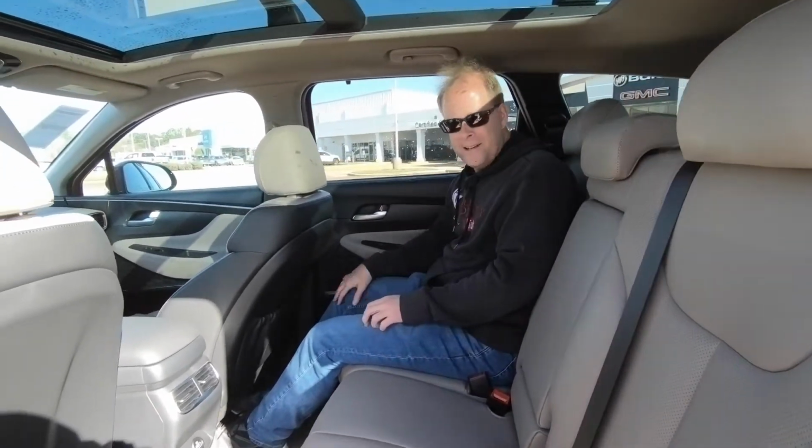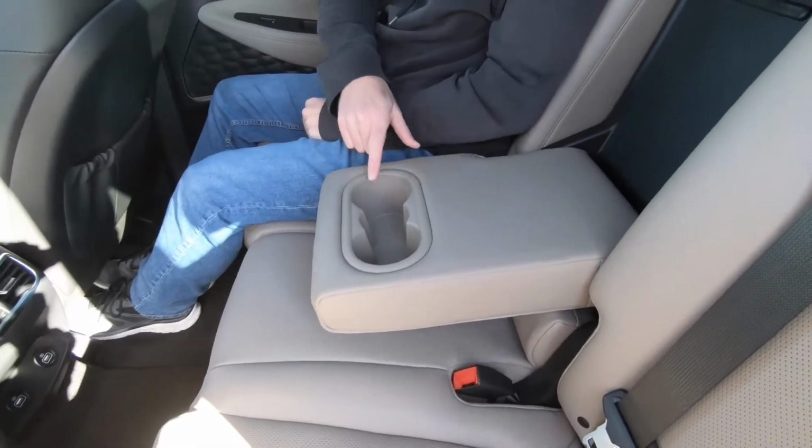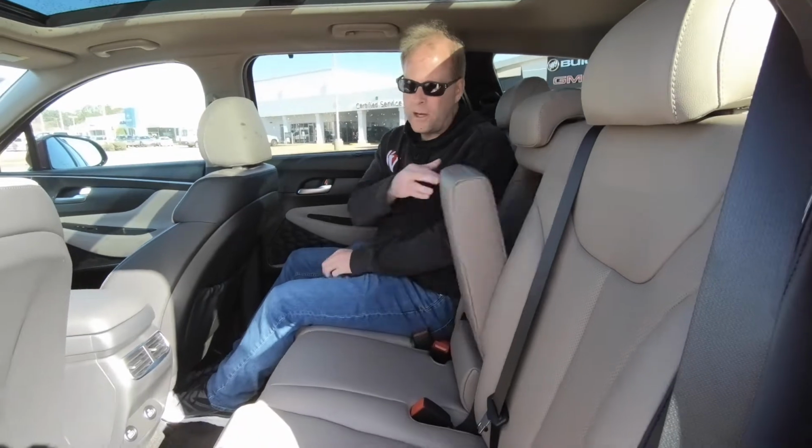Very impressive. And we'll take a look here at what you'll get if you fold the armrest down, if I can do it. There we go. Cup holders right there, a little bit of space in there for maybe some snacks to go with the drinks, and obviously your fold-out armrest.